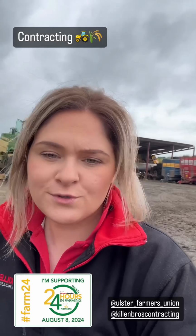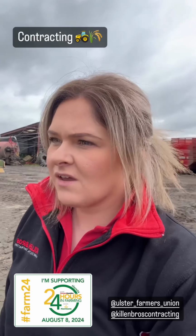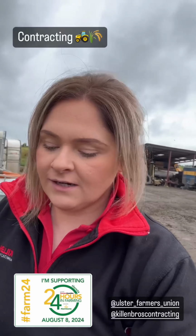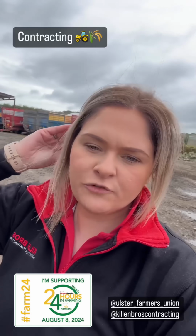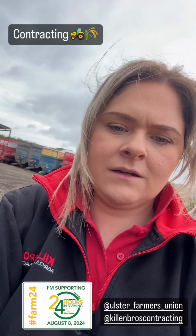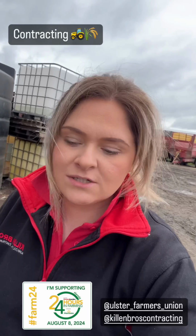And then we have 4 JCB shovels, and I think that's it. I'm not entirely sure, but yeah, there is quite a lot of machinery here. We do quite a lot of work, somewhere in the region of about 14,000 acres of silage a year. We also do whole crop maize, lots of combining, and then obviously slurry as well.